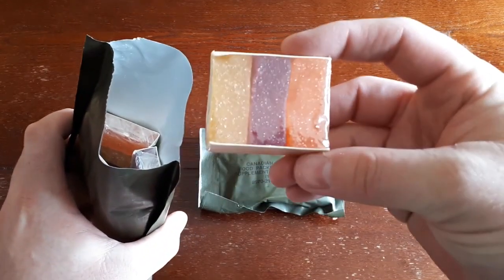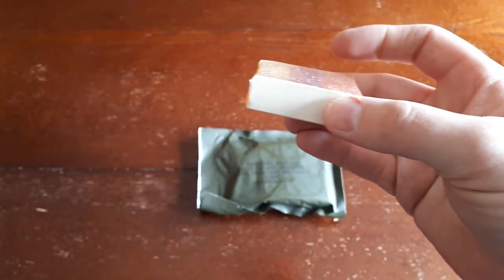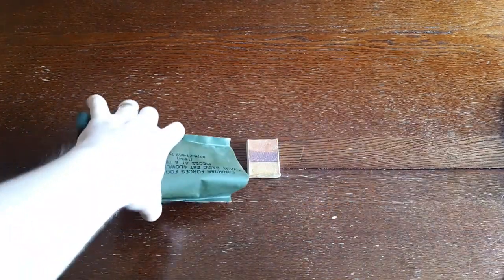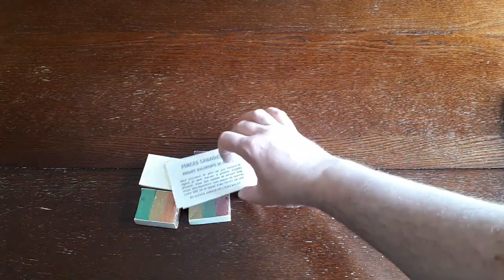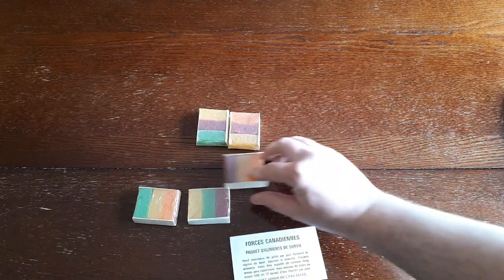Aha. So what we get is actually, instead of 4 flavors, we get 3. These smell amazing and they look absolutely immaculate. And there is actually a little bit of variety here.